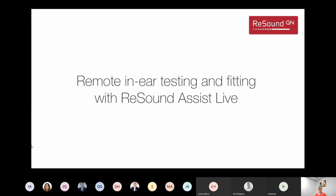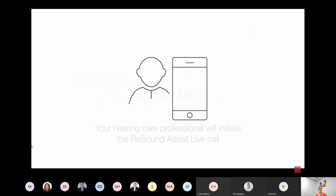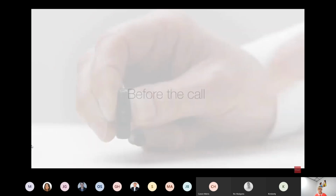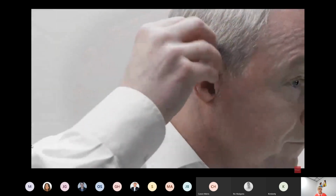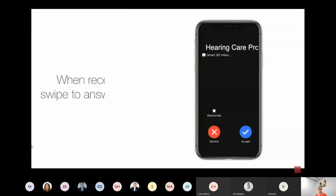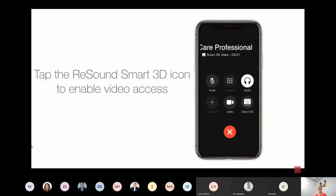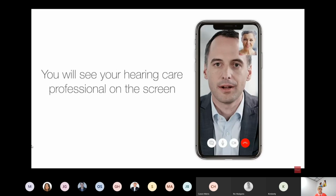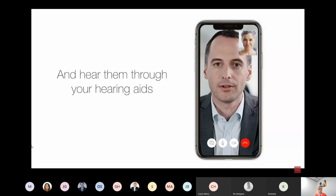Remote in-ear testing and fitting with ReSound Assist Live. How it works. Your hearing care professional will initiate the ReSound Assist Live call at your agreed-upon date and time. Before the call, turn on and insert your hearing aids. When receiving the call, swipe to answer or tap Accept. Tap the ReSound Smart 3D icon to enable video access. Once connected, you will see your hearing care professional on the screen and hear them through your hearing aids.